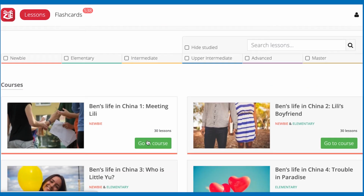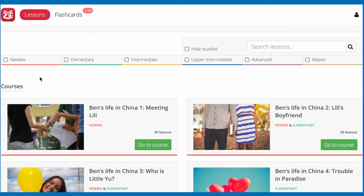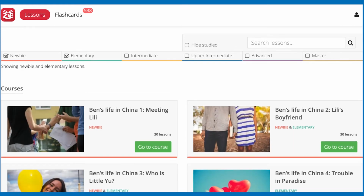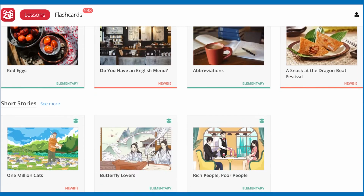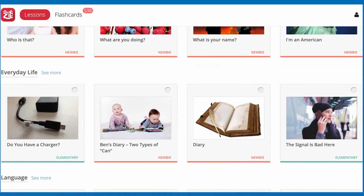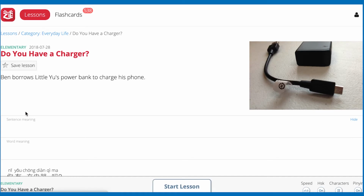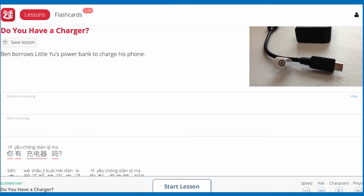So what we'll do, we'll just try a few of these out and just see what we can find. So let's filter by newbie and elementary. So we have the beginner lessons here, and we'll go down to, let's say, everyday life, something that all of us might find useful. So do you have a charger? Which is of course a question that many of us have to ask, and it's useful to learn in Chinese. So do you have a charger?